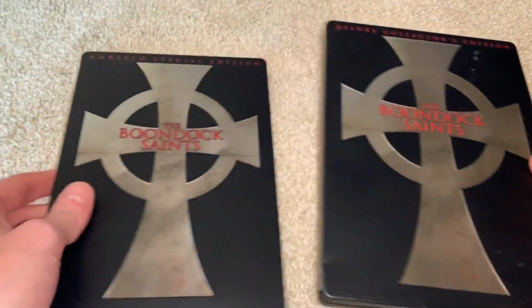What's going on, guys? So today I'm going to be doing a video for my entire Steelbook collection. So first up, I'm going to be showing you my G1s, which are DVD Steelbooks. So first is the Boondock Saints.